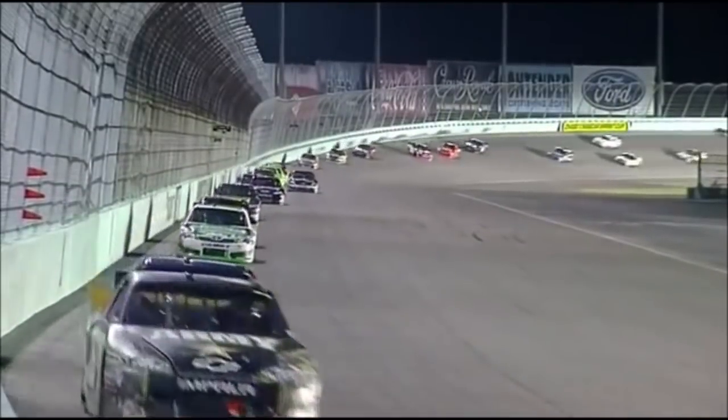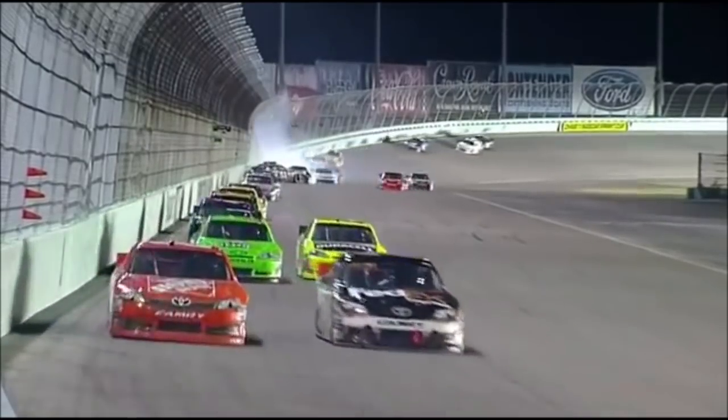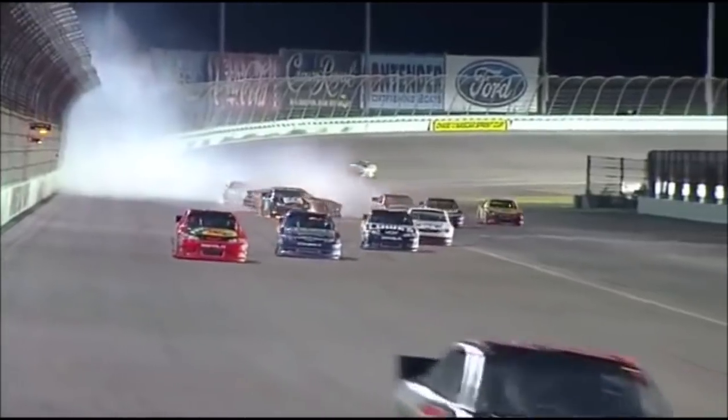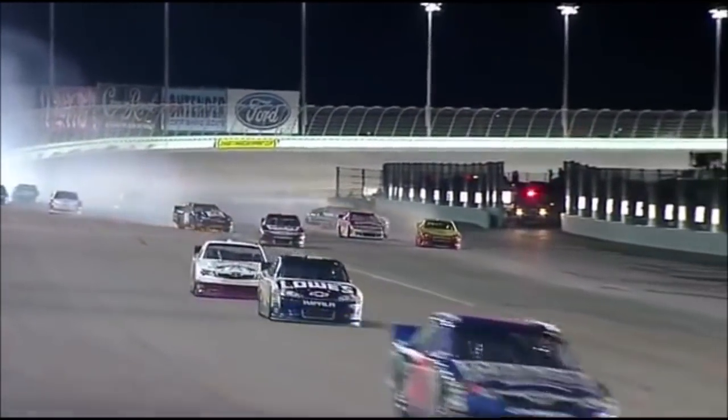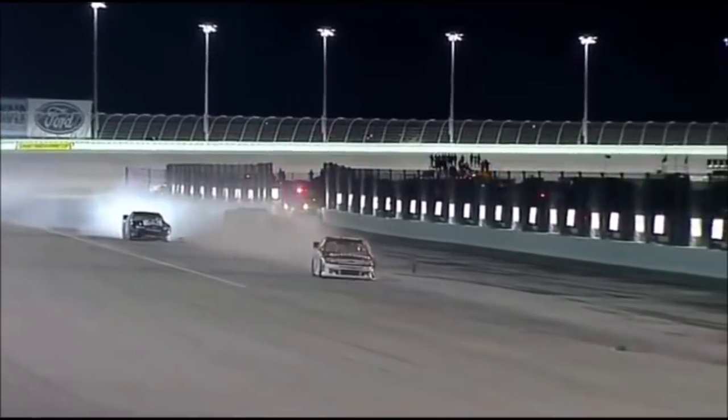See how the 21, I think the 21 must have run over something with the left front tire, and it exploded then. That's what tore the fender off Whitt. Had to. Or he could have just locked it up, and that's what blew it out. Just instantly blew the left front fender off of that 21 car, Bayne.